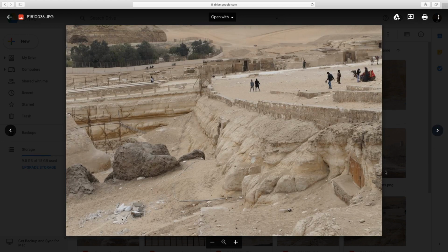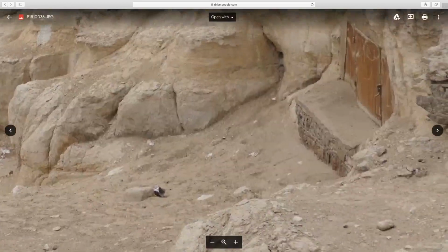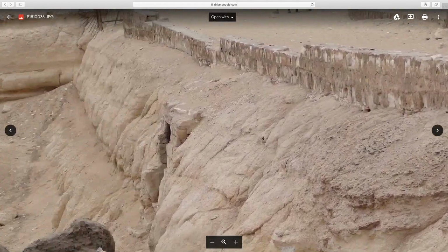Now here's a very interesting thing. You've got a doorway here, so let's zoom into that. There's a doorway there. It looks like a kind of tomb. Rather interesting. Why is it boarded up? I haven't read about this anywhere. Maybe it's just someone's tomb. There's no information about these things.